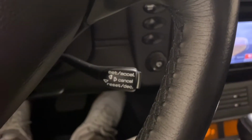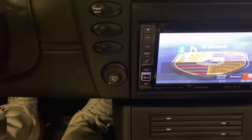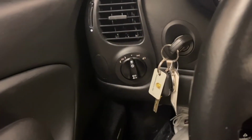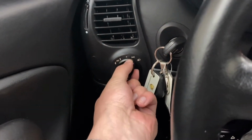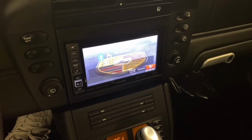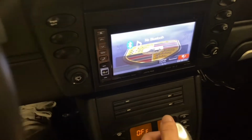Down here you have cruise control, as well as windshield wiper controls. Right here you have your headlights. The aftermarket touchscreen head unit with factory Bose audio. It does have a backup camera as well.